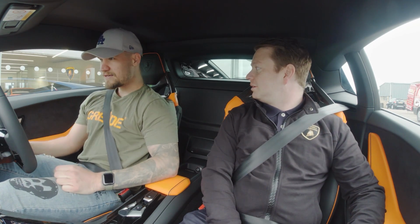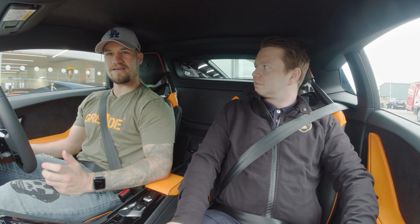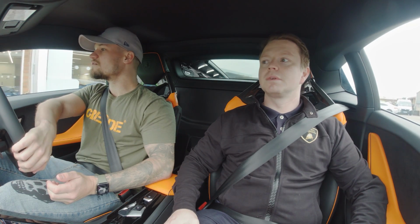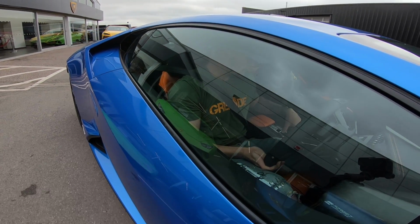Definitely like this seat though. Yeah, I think you'd have to spec it. I think you would, because comfort isn't actually that comfy. No, and the race carbon seat is just completely brutal. Go the normal route, left and then up the top.